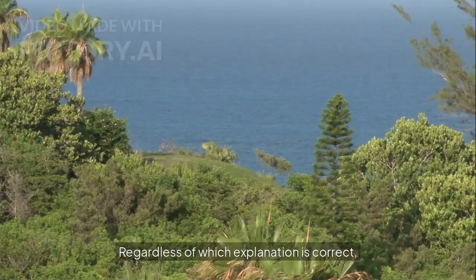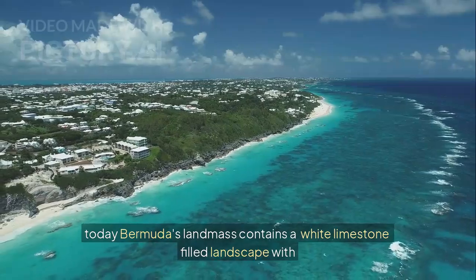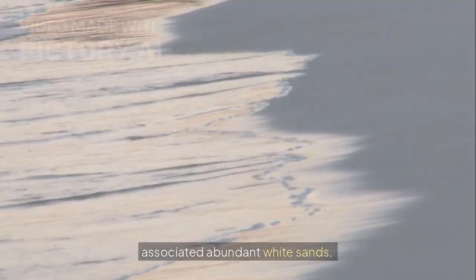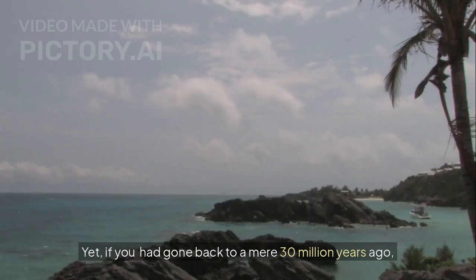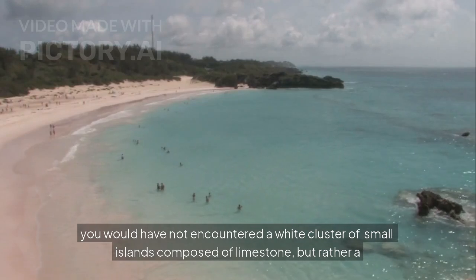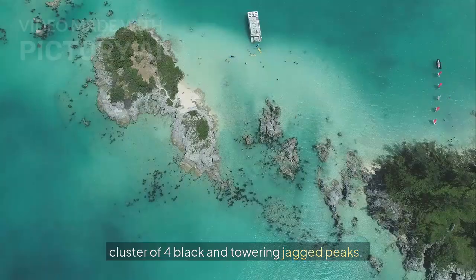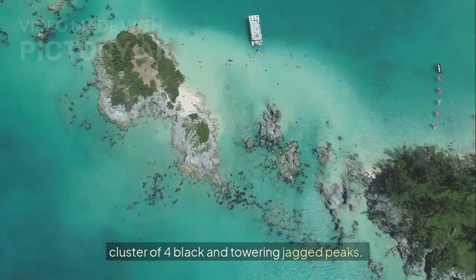Regardless of which explanation is correct, today Bermuda's landmass contains a white limestone-filled landscape with associated abundant white sands. Yet, if you had gone back to a mere 30 million years ago, you would have not encountered a white cluster of small islands composed of limestone, but rather a cluster of four black and towering jagged peaks.